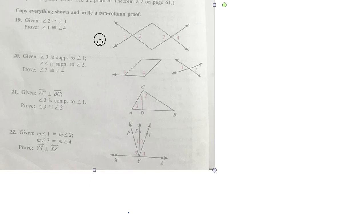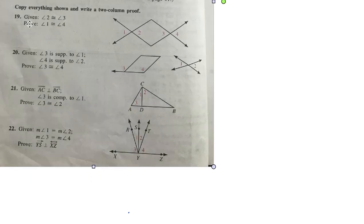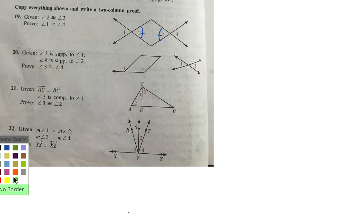Let's do number 19. We'll do quick proofs. I'm just going to tell you what steps, and maybe you can write those out. So this one, you're given that 2 is congruent to 3. You're supposed to prove that 1 is congruent to 4. Okay, this is a very simple proof.